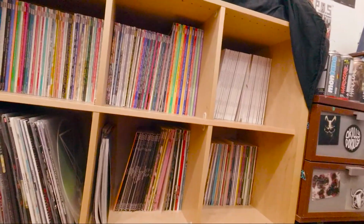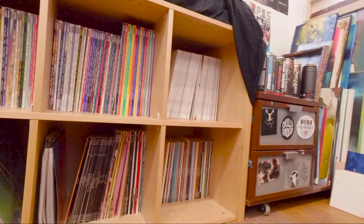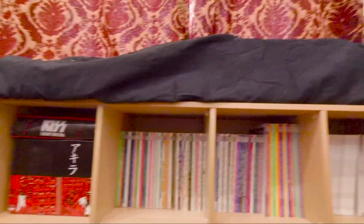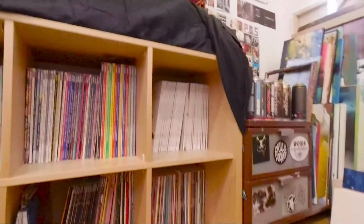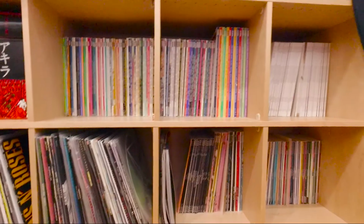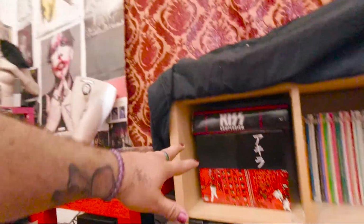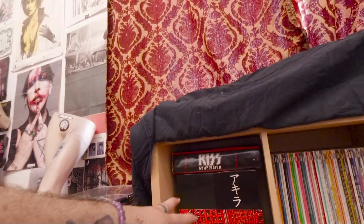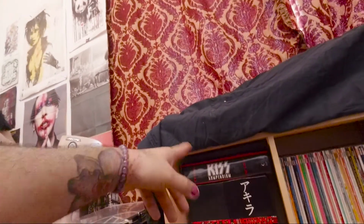This houses all the magazines and the vinyl. So vinyl down here, and then we have music magazines, these are mostly, overwhelmingly, art magazines. I've been collecting Juxtaposed for years, so those are there. High Fructose is over there. Poets and Writers, Border Crossings, Revolver, yeah. And then these are here too. So this is the Akira collection, box set, comics, and then the Kiss comics there, the compendium, and then the vinyl's down here.